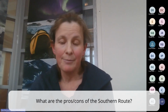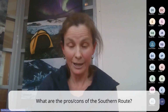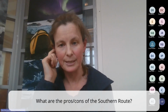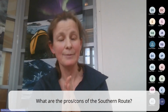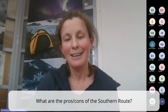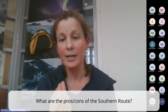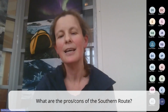The pros are it's something different. If you know how to navigate, there'll be far less people on that particular route. It does give you the opportunity to go visit Safangwit, which is a settlement. There's nothing guaranteed, but if you stand opposite Safangwit and wave for a little while, the locals are keen for hikers to come and visit. So if someone's available, they will come across and pick you up. There is a charge, obviously, to pay for their time and their fuel and all the rest of it.